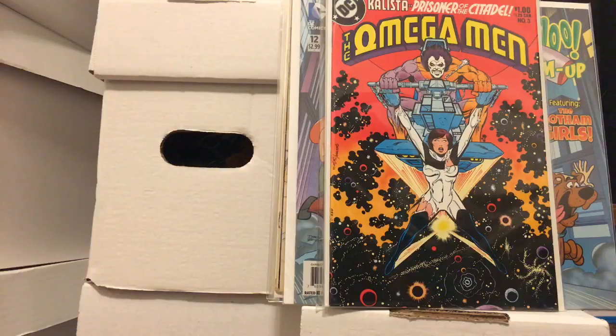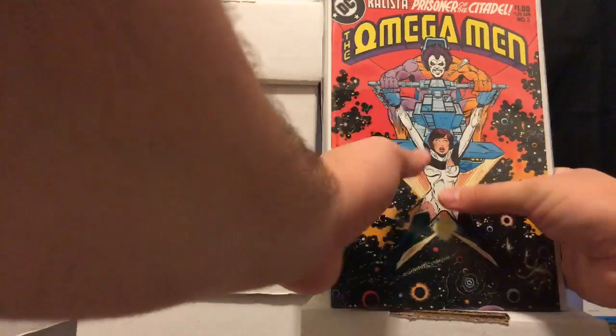First appearance of Lobo, which is always cool to find. This is actually a pretty affordable key issue. If you guys find it out in the wild for under $10, I mean even under $15, I would jump on it. It's a great issue to have.